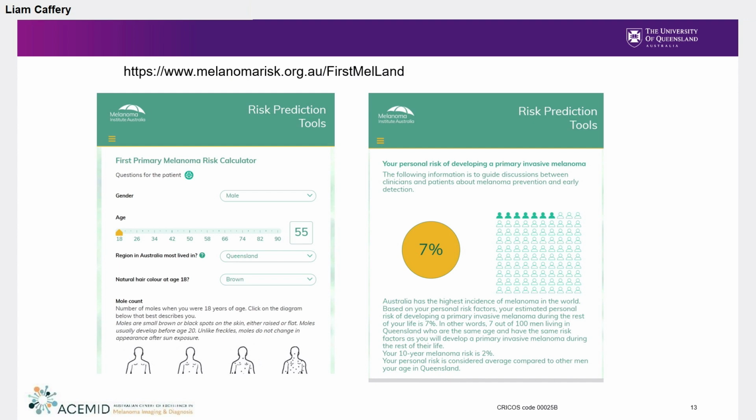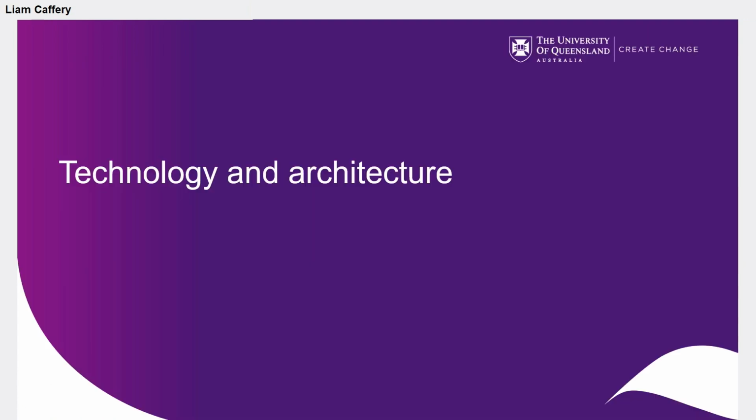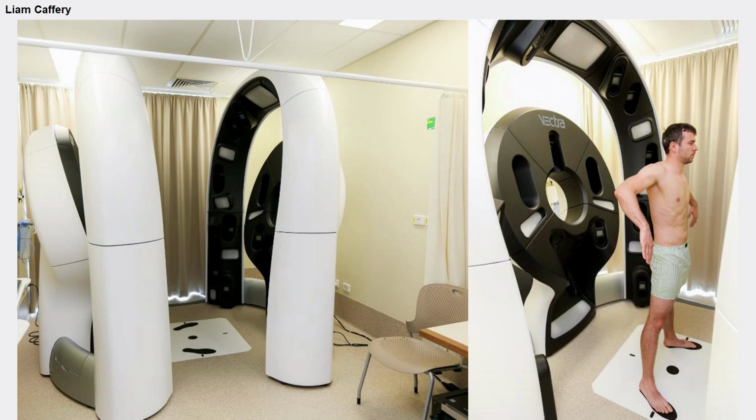So we're imaging all patients, low risk, medium risk, and high risk patients as part of this. We use this risk prediction tool from the Melanoma Institute of Australia, where I've put the URL of that tool. It's a fairly simple and quick tool. So patients are stratified using that, and then they're imaged.